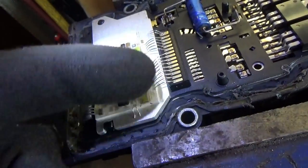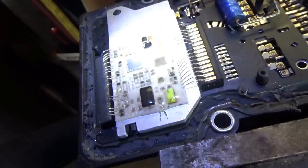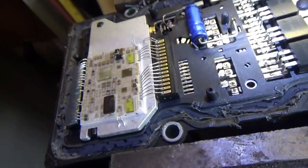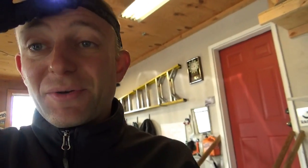And I mean, that's all done by these integrated circuits, and there's not much you can do to fix it short of replacing it. That's a shame. I always like to at least attempt to repair things before replacing parts, but in this case, that's the only way to go.